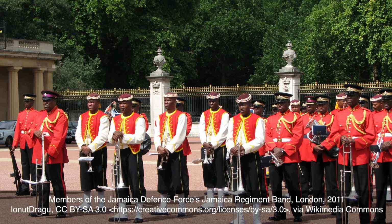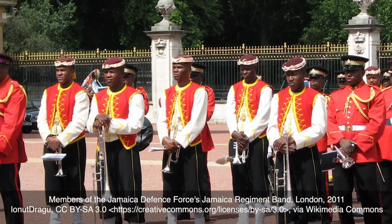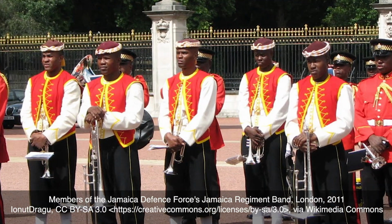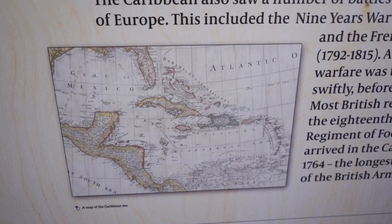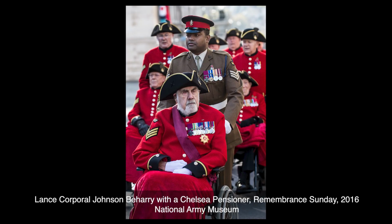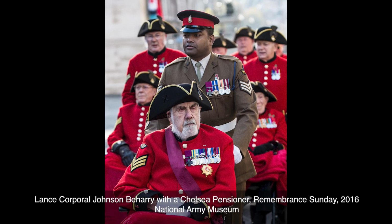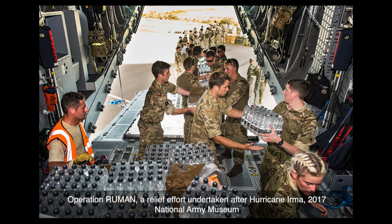Today, many of the Caribbean nations which were formerly part of the British Empire are independent countries, including Jamaica, Barbados, and Trinidad and Tobago, but they remain as part of the Commonwealth. Others, such as Anguilla, Montserrat, and the Cayman Islands, are British overseas territories. Caribbean people continue to serve in the British Army, being recruited from the region itself or from Britain's Caribbean communities. The Army also continues to operate in the Caribbean, providing aid in response to natural disasters, as well as undertaking training in Jamaica and Belize.